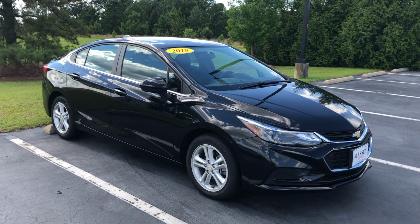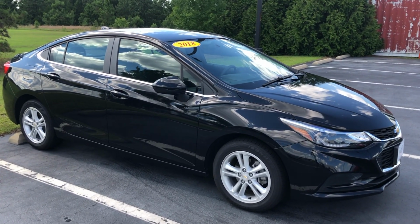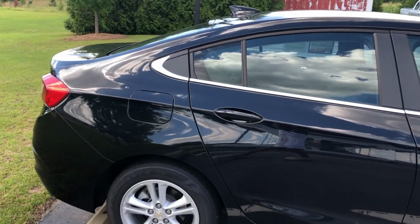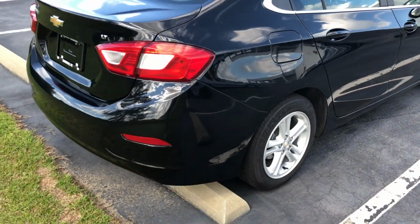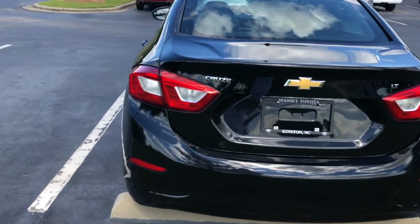Here in front of me, let's check out this 2018 Chevy Cruze LT. It is in the mosaic black exterior with the jet black cloth interior. Please excuse any wind noise, it is quite windy out here today. Let's check out the 16-inch alloys that you do get with your LT trim. And then around back, you do have your rear backup camera, LT badging as well.